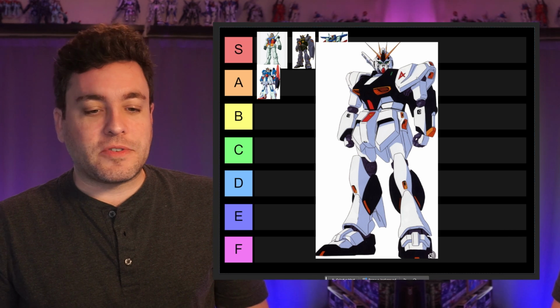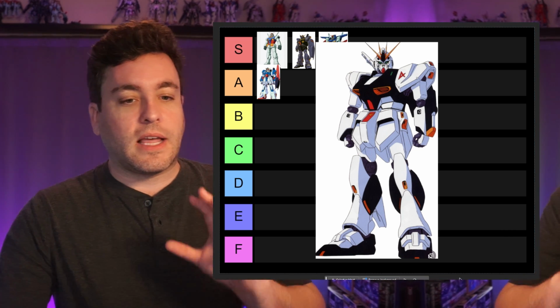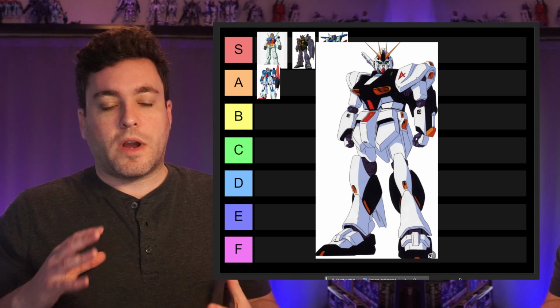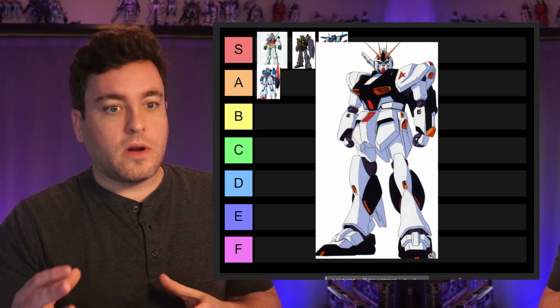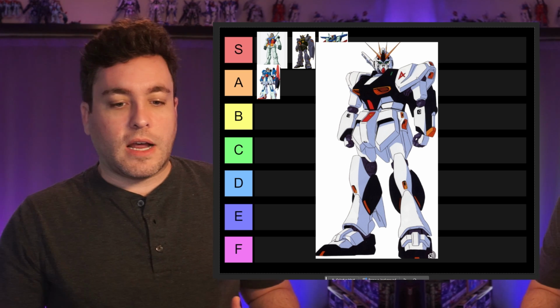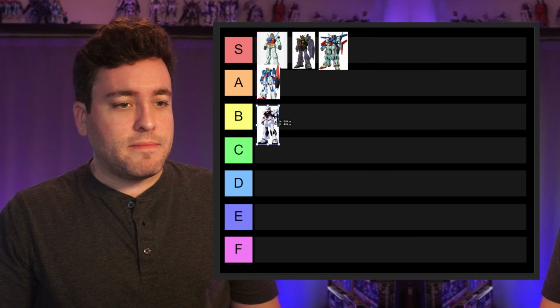But there's just things about the design, which is really weird to say. Like, I mean, overall, this is a neat design, but there's things about it that make it lean more into that kind of superhero, super robot style and less of the militarized Gundam just being beefed up over time. So, for that, I'm going to give it a B. That's right.